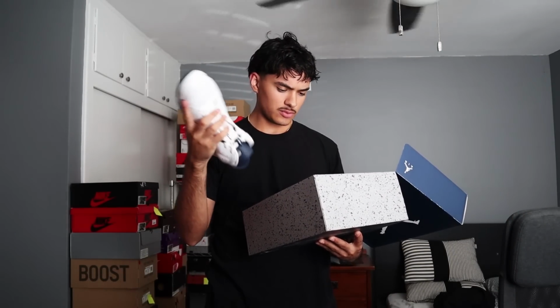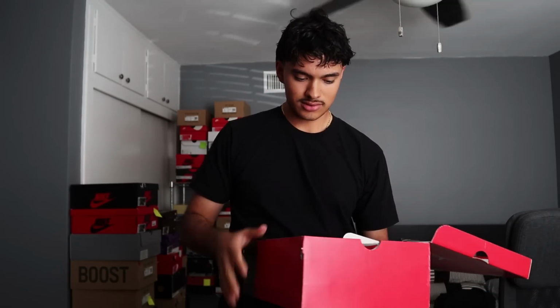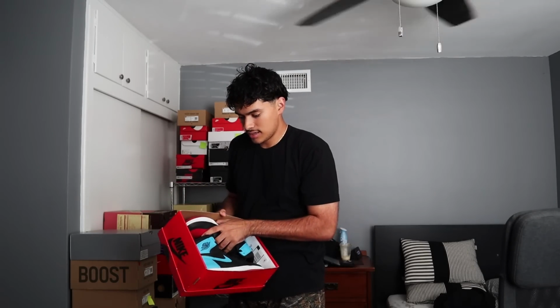Midnight Navies. Bought these for 110, sold them for 150, making like 35 bucks. Georgetown Dunks, making 35 or 40. Unite 3s, 30 as well. These baby pale pink Jordan 1 Lows, probably like 10 or 15. Not a great one. UNC to Shy Jordan 1s, 50 on these.